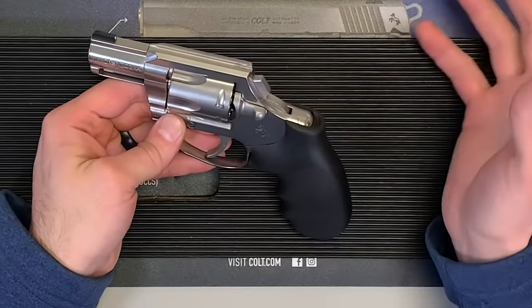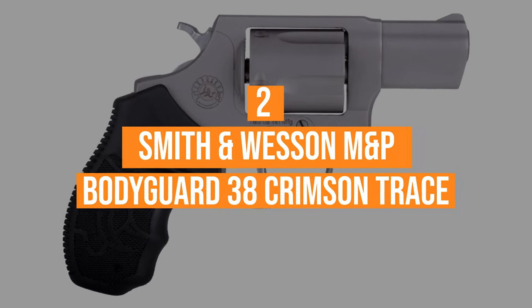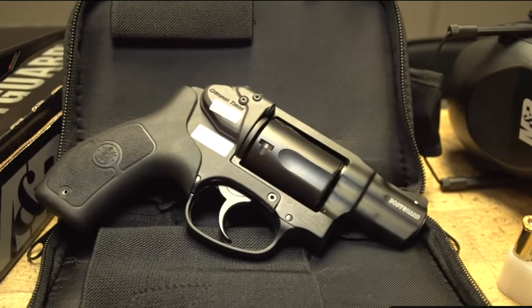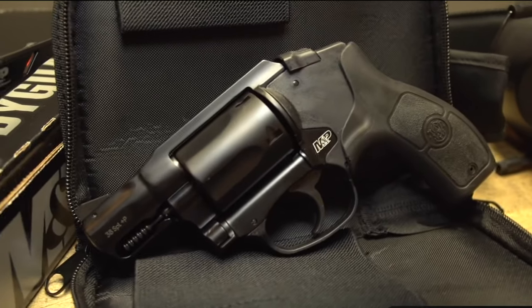Coming in at number 2, the Smith & Wesson M&P Bodyguard 38 Crimson Trace. The 38 Bodyguard really is a 21st century 38 snubby in terms of execution, features, and refinement. There's two features that immediately jump at you when you pick it up.